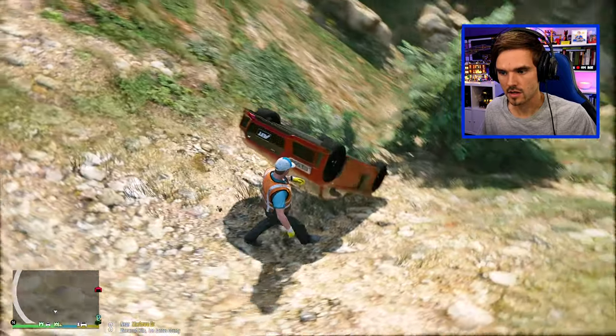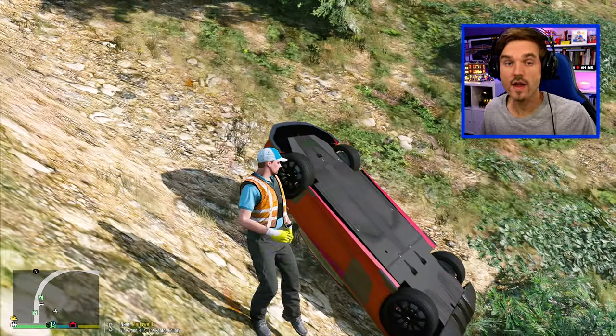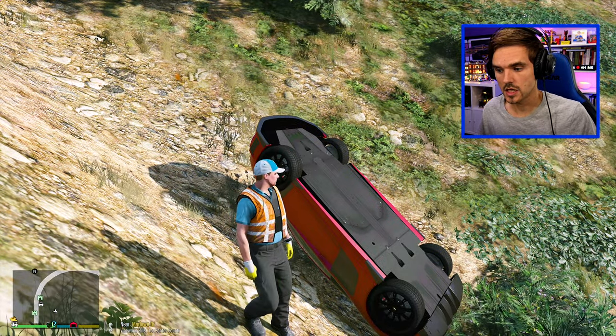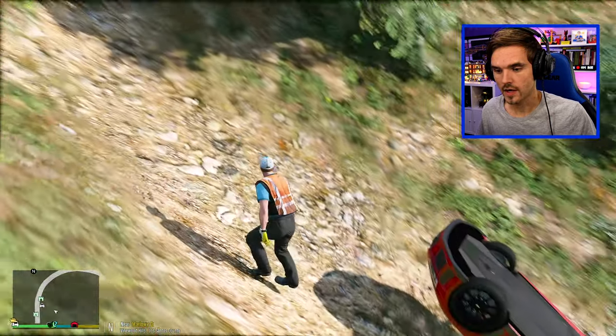What is this? Oh, it's an Audi. Is that an R8? Yeah. No, looks like it's an Audi R8. Very nice car that she now flipped over. So that's awesome.